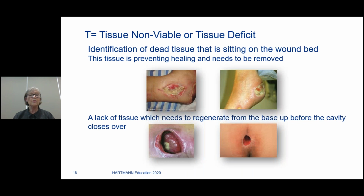T equals dead tissue or tissue deficit. All dead tissue sitting on the surface of a wound is going to be a haven for bacteria, block the progress of the wound, and hide the true depth of the wound. This non-viable tissue can be called eschar, necrosis, or slough.